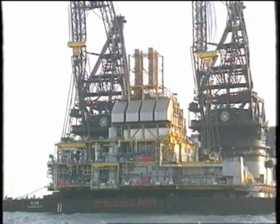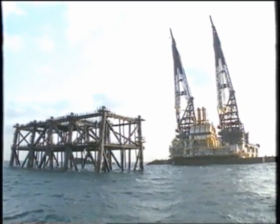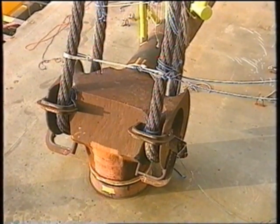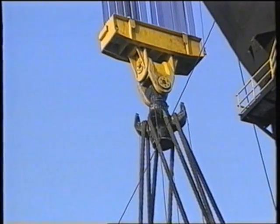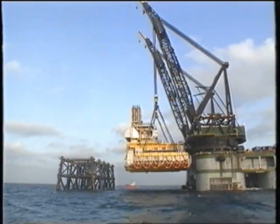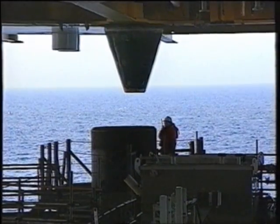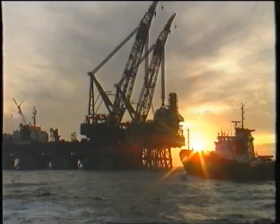Saturday, the 7th of December, 1991. Conditions are ideal. The 270 sea-fastenings are cut, the 14-inch thick steel slings are suspended from the hooks of the heavy lift barge, DB-102, its 2 6,000-ton cranes take the strain, and 430 crew on 6 vessels combine to achieve the record lift.